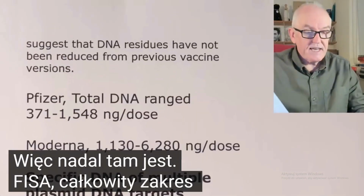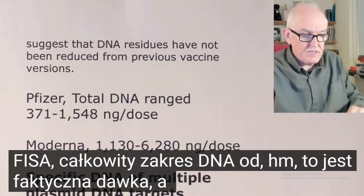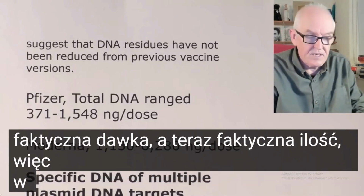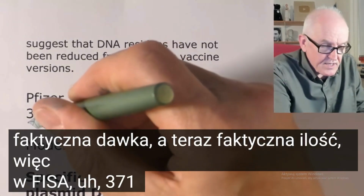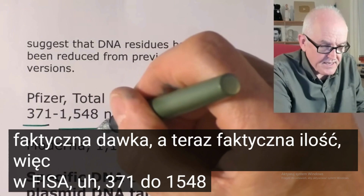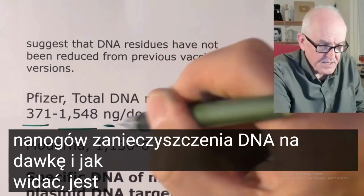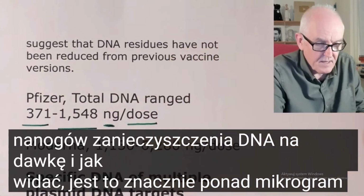Pfizer, the total DNA range, this is the actual dose now, the actual amount. So in the Pfizer, 371 to 1,548 nanograms of DNA contamination per dose. And you can see that's well over a microgram.